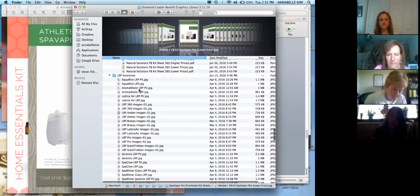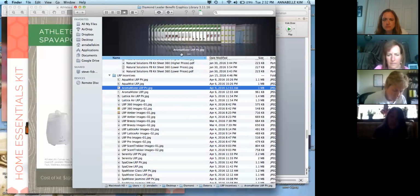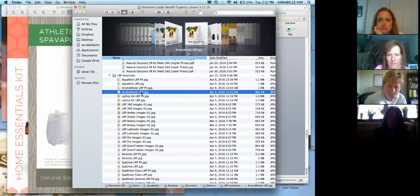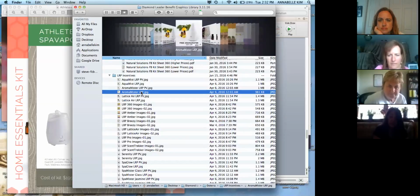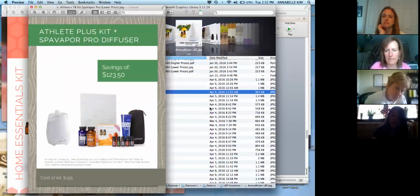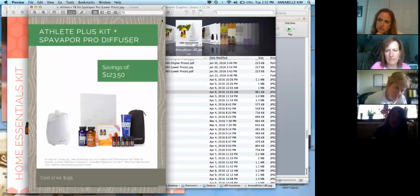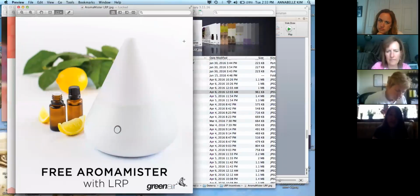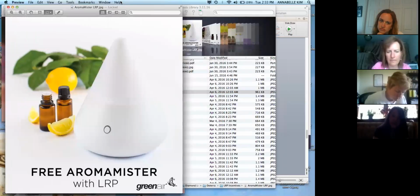And so, of course, we have the LRP graphics, which I was showing you: place a 100 PV order for 2 consecutive months and get a diffuser. We likewise have it if you want to revive people that died somewhere on LRP. So you can do a push email on your own and create your own graphics around this. We talked about that last time in Canva, Rana. Those are really easy ones where you can add layers to these graphics where it doesn't create a stipulation.